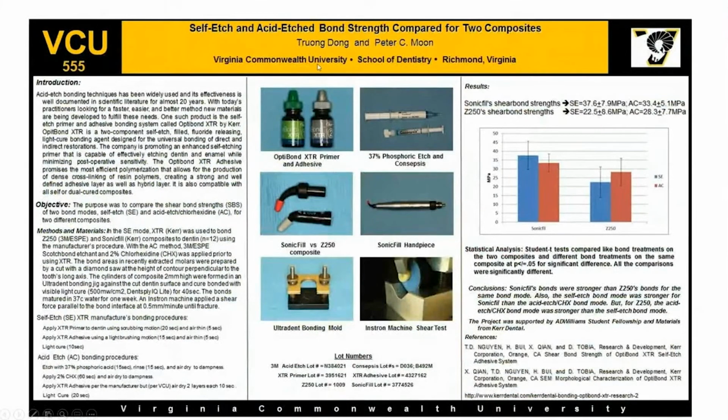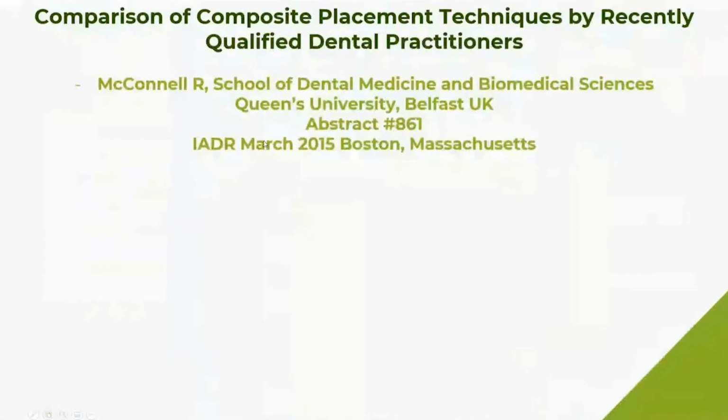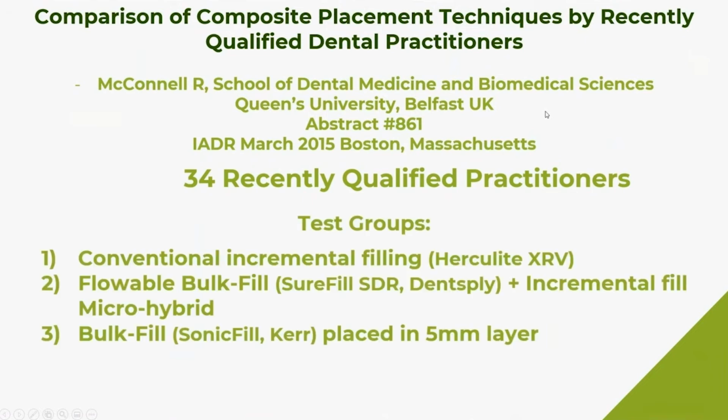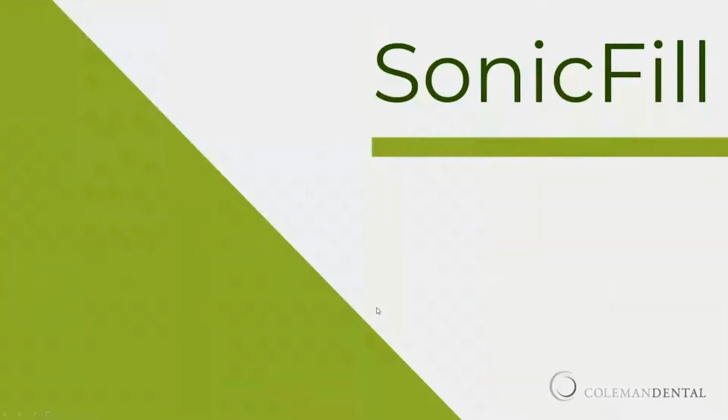Research, there's tons out there. And again, I'm not going to bug you a bunch. Basically, the conclusion of these studies is that Sonic Fill's bonds are equal to, if not better than, a lot of the composites that you're currently using. Again, more geeky stuff, as far as abstracts from different studies, this one was done at Queen's University in Belfast. Again, bottom line is that you had fewer gaps and seams with the bulk fill Sonic Fill material instead of if you were just doing it by hand, which would make complete sense.